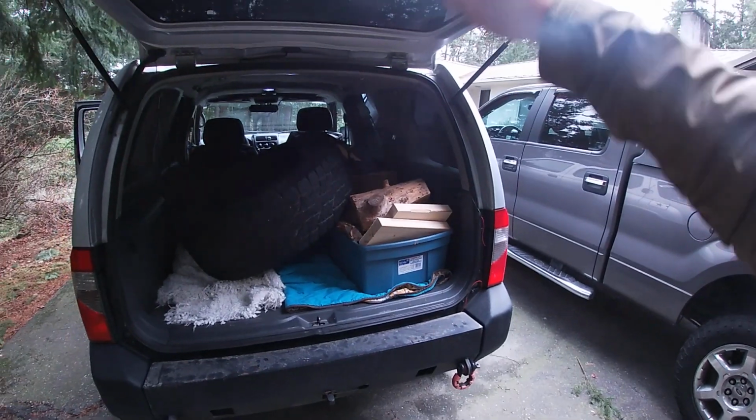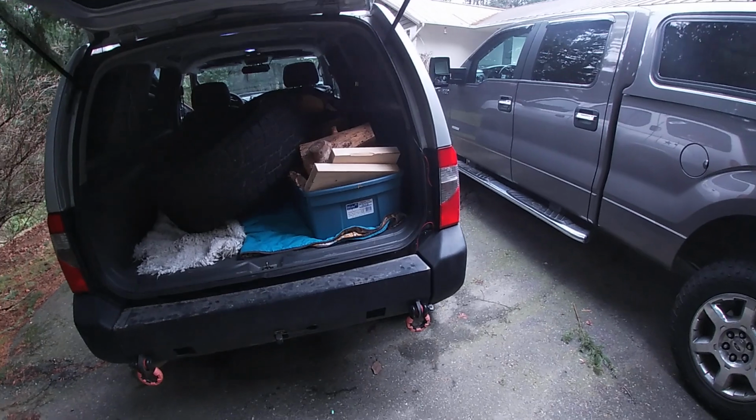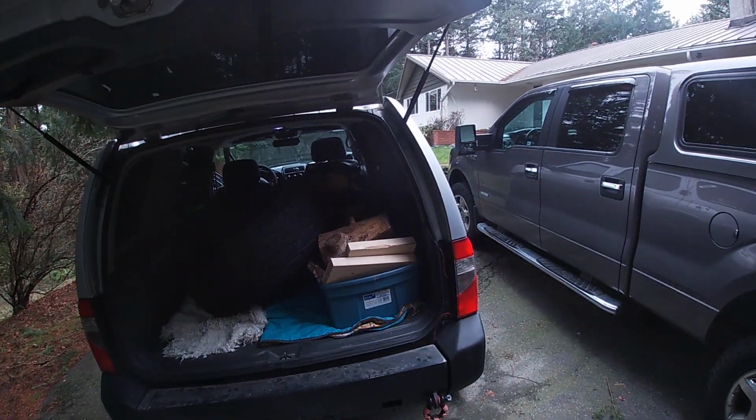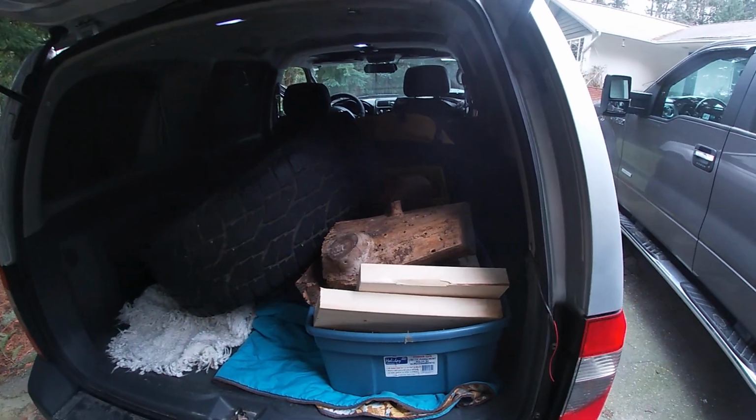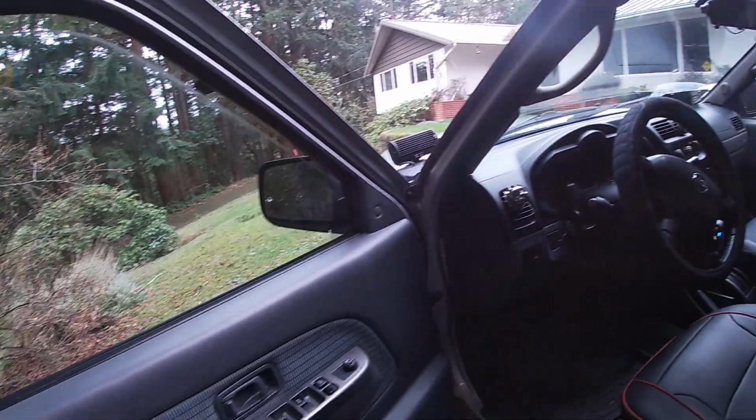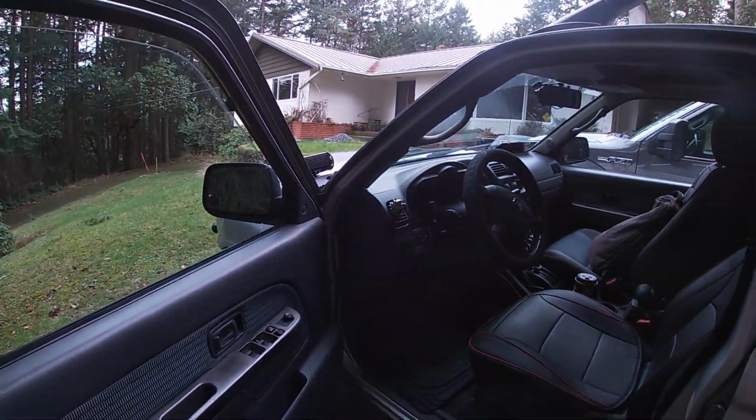I'm gonna go get some new straps, put the tire up top, get the firewood ready for the campfire. You got the rucksack back there, and we're gonna have a jerry can and a little utility basket, which will be up top eventually as well. It's looking good, drives good, sounds good. We're gonna have some good times. Let's head out.